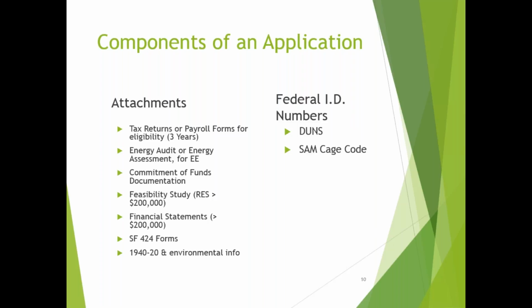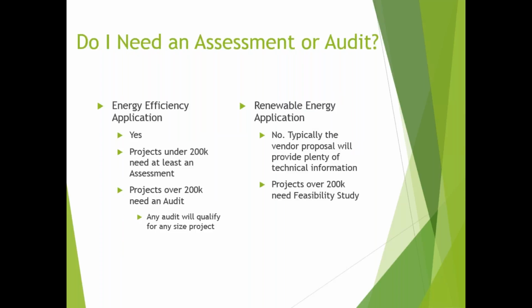The DUNS number is a Dun and Bradstreet Universal Numbering System, I think is what it stands for. Basically a number that your business has that says you're a business. It's a way that you register. And then the SAM is something that the federal government uses to help disperse payment and to make sure that you're in compliance with the federal laws. And we'll get into this in more detail in just a minute.